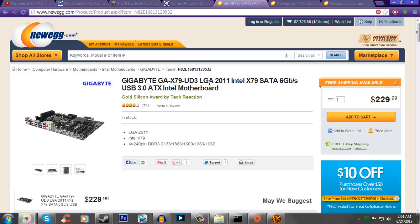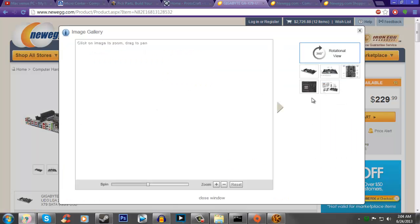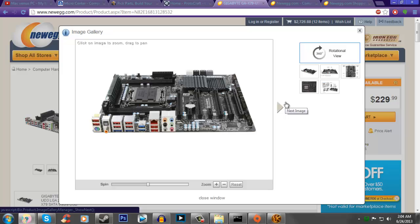I had to assume LGA 2011, because they do make Xeon processors at 3.3 gigahertz on the 1366 socket, but I'm assuming if Apple is any respectable company, which they're not, that they would use newer hardware. I highly doubt it, but let's give them the benefit of the doubt and say we're using newer hardware. So this is a good board.